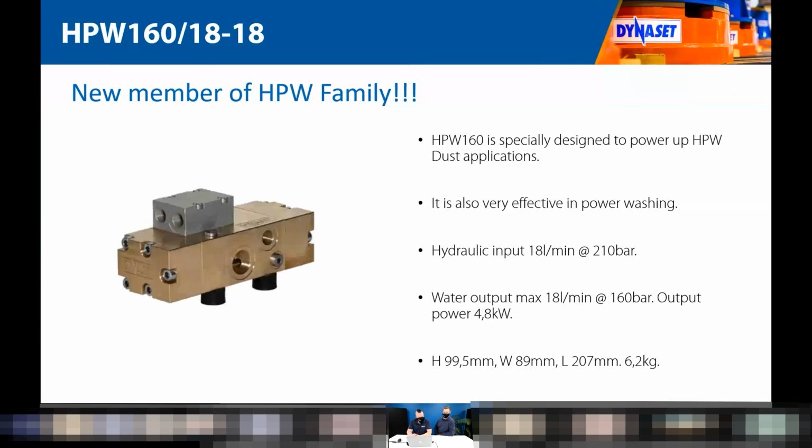And the picture also came in. So HPW 160/80, the model name means it provides you 160 bars of water pressure. It needs hydraulic input of 80 liters per minute, which is nothing, and it provides, at 160 bar, 18 liters per minute water flow. This is specially designed to power up HPW dust applications. You are able to install it, for example, at drilling rigs, street sweepers, excavators, wherever you need dust binding. It is also very effective in power washing because it's still a high pressure water pump, and 160 bars is most of the time a very good amount. It is basically enough for any kind of basic cleaning, and it provides an output power of 4.8 kilowatts.